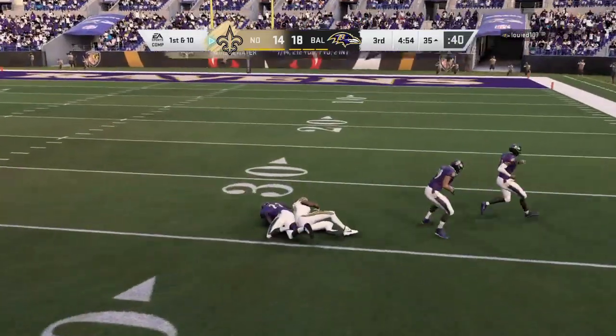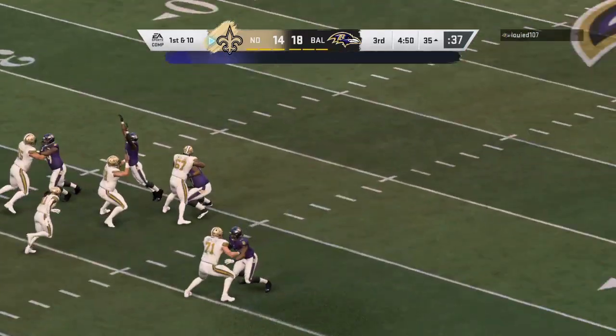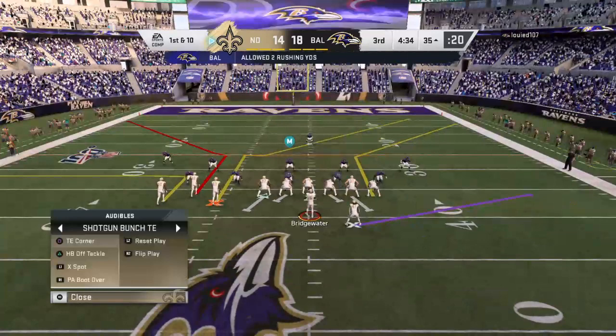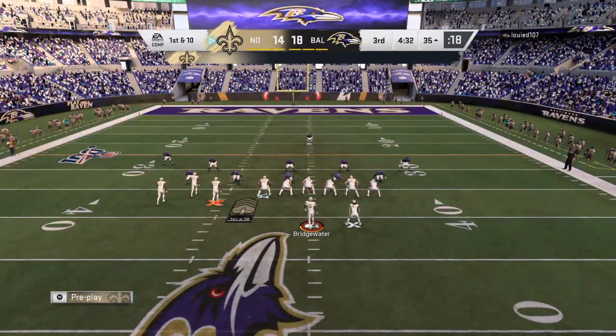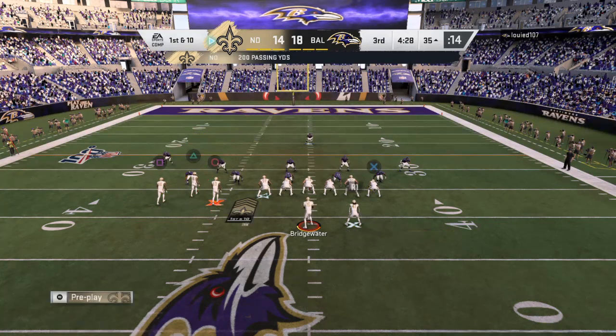He's got a man, complete. A big-time play there for New Orleans. And even 40 yards. So that changes things a bit. Here's a 1st and 10 all the way down at the 35.